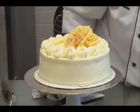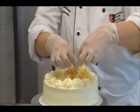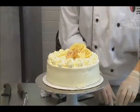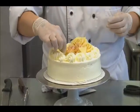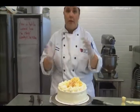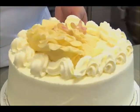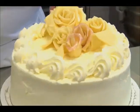And I also made some leaf petals. They have leaf cutters out that you can randomly put in there so it looks like you have your leaves for your flower. And you finish your cake that way. So this makes something nice that you can do at home. You don't have to go buy expensive ingredients. A lot of things you can find just at the grocery store, and make a nice pretty cake for a celebration. That's easy.